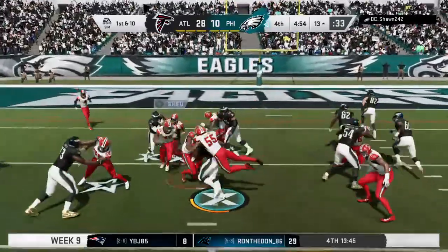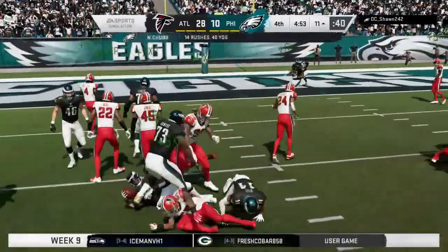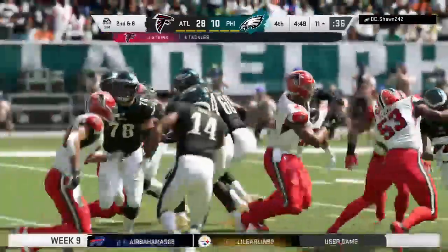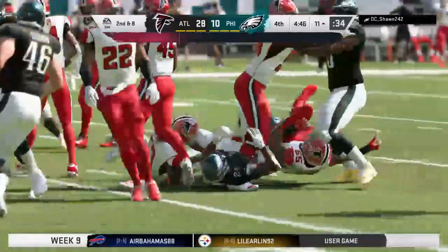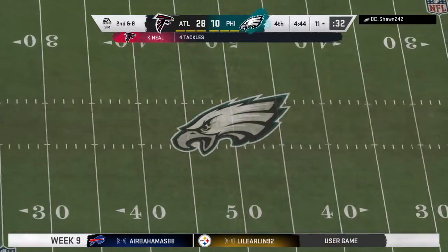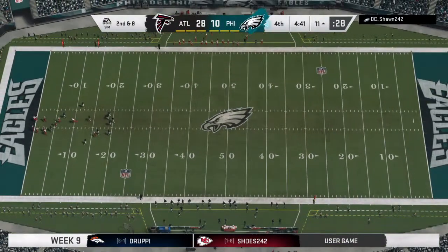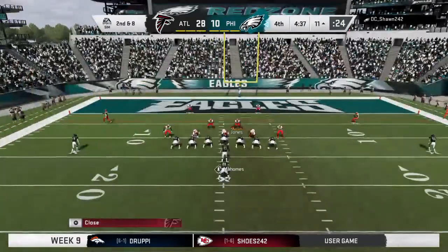On the carry, it's Chubb. And he'll be taken down here at about the 11. Give him a couple on the carry there, 2nd and 8. Tough day, tough sledding right there, and it's been that way the entire game. Not a whole lot of room to ramble for him. Yeah, you're right. It's been that way all afternoon. Didn't get a whole lot better there.